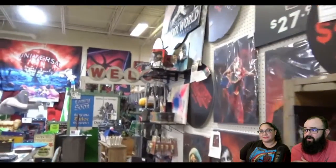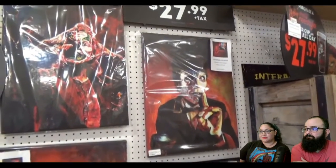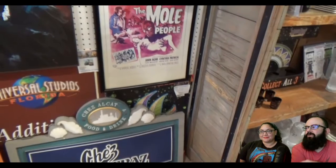Halloween Horror Nights stuff. They've got these that were sold in the tribute store. So they're facsimiles of the ones that were actually next to the busts at the tribute store, Halloween Horror Nights. That sign down there for Chez Alcatraz was actually used in the park at Universal Studios. Again, when they stop using it, it goes up for auction. Nothing goes in the garbage.